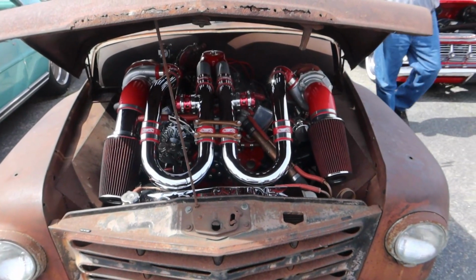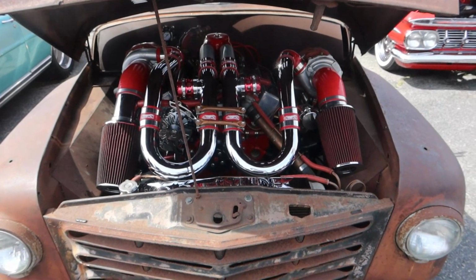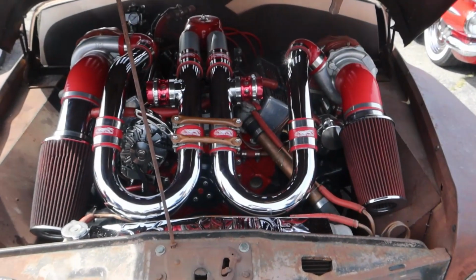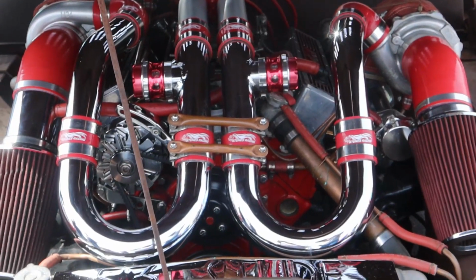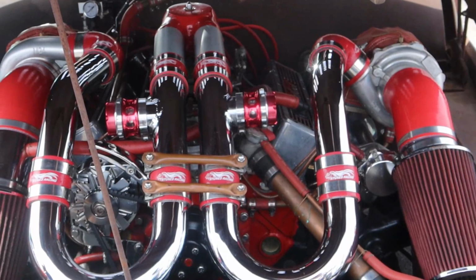You see what it's got under the hood? It's a twin turbocharger. They were telling me some of the exhaust tubing and stuff like that had to be custom made by themselves just to fit it.